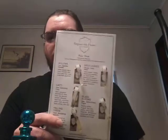But this is the second fragrance of this house that I own. I have sample vials of the whole house. And when you purchase a fragrance from this house, you get these little pamphlets that show all the fragrances that they carry, just to offer you the scent of what the house carries, and this is their Pour Two line, and there's more to it.